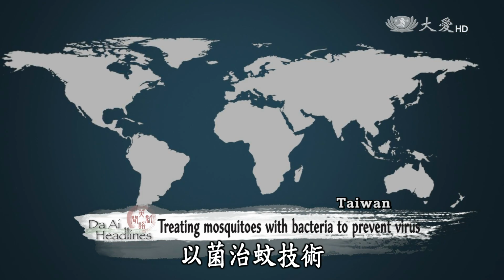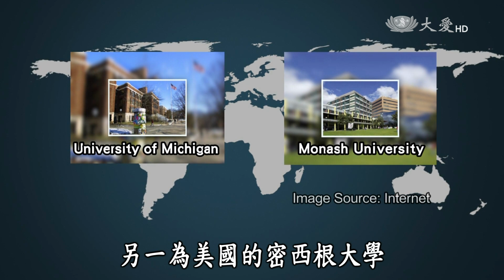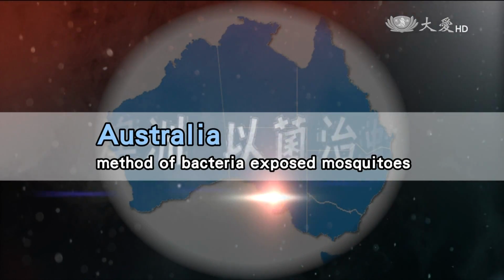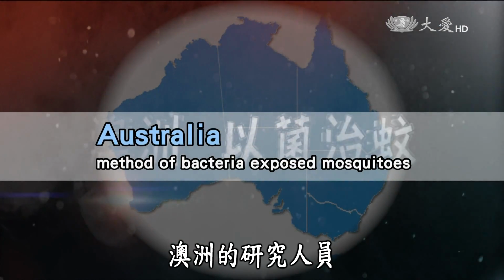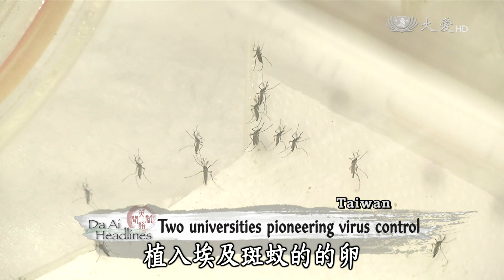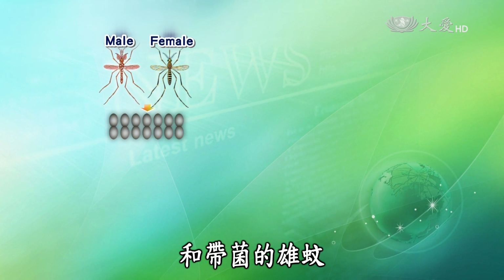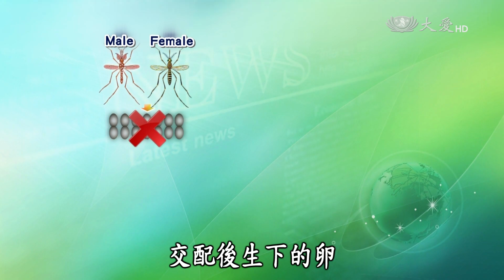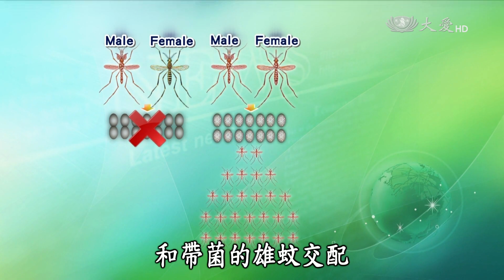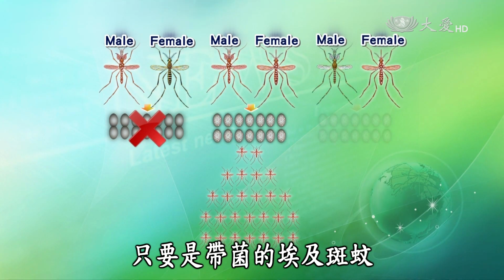To control the spread of such mosquitoes, the world currently has two different systems, one from Monash University in Australia and the other from the University of Michigan in the U.S. Researchers in Australia introduced Wolbachia bacteria to eggs of yellow fever mosquitoes regardless of sex and then released them into the wild. A female mosquito not exposed to the bacteria mated with a male exposed to the bacteria won't lay eggs, but a female exposed to the bacteria will lay eggs that will hatch when exposed to either a male that was exposed or wasn't exposed. All of their offspring will carry on the bacteria as well.